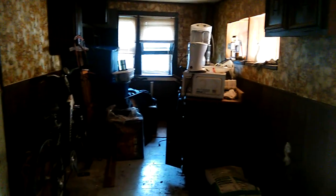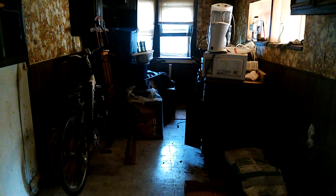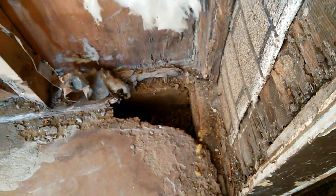I was using it as storage for a little while, but then I need to get all that storage either given away or start using it or something. But I have some tools in there. So it's like insects have invaded, animals have invaded. So that's some kind of like pit to Gehenna. So that's where the critters were getting in.